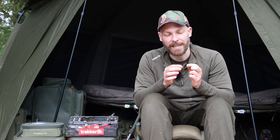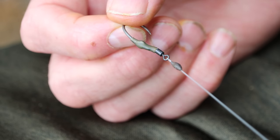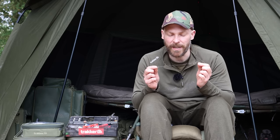The only subtle thing that I do differently is that instead of having the ring on the bottom here, I just cut that ring off, just using the pliers on the crimp tool. So just cut that ring off and then just tie your Ronnie rig as normal.